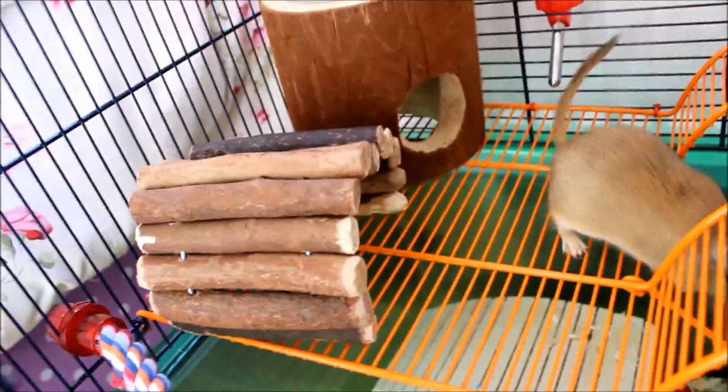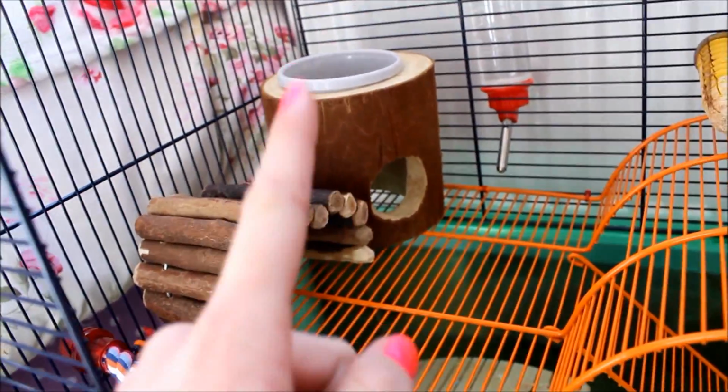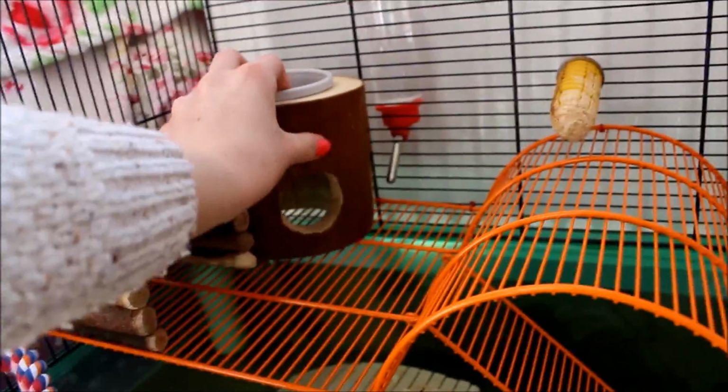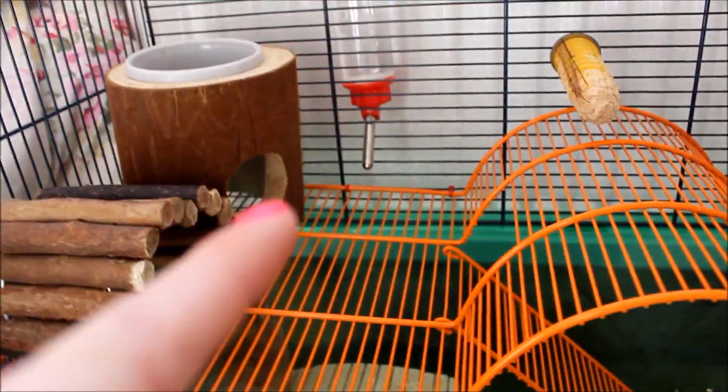I've also got their fiddlesticks bridge here, and that's mostly to help them get up to there. They can get up to there without it, but I like to make sure they've got some sort of step to get them up to there. And this is a new bowl actually. I've had it not long. I got this cheap at Pets at Home as well. It was on offer and they really love this bowl. They've got their water bottle just there.